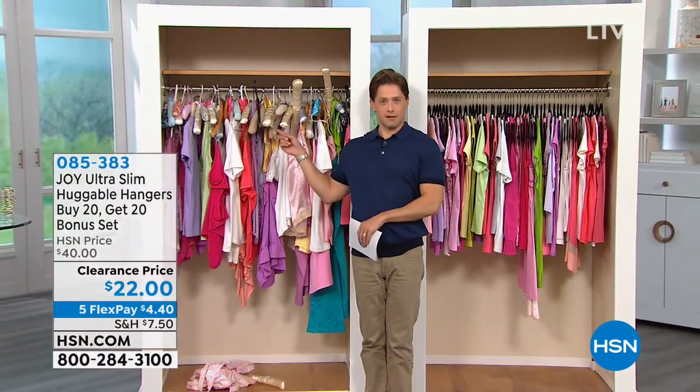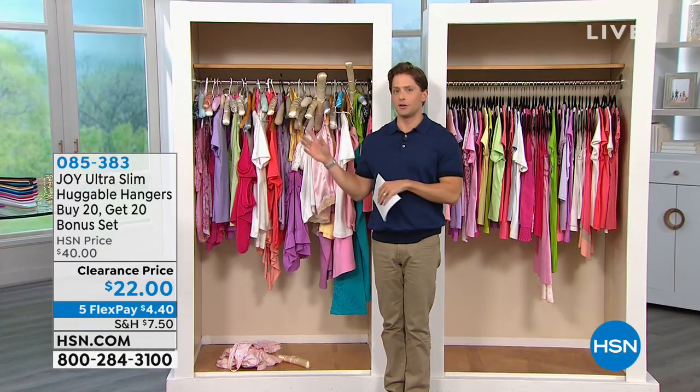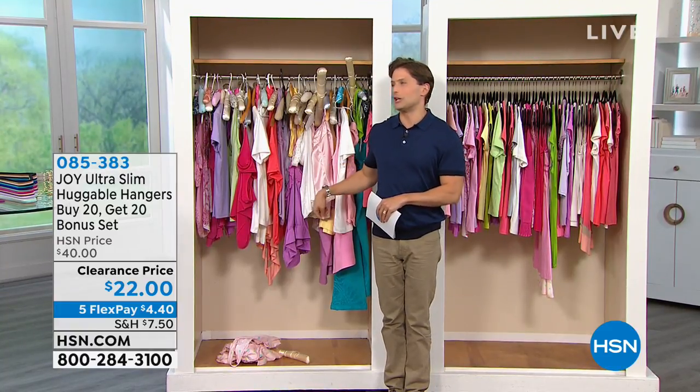Is this your closet? Do you want this to be your closet? Have you been staring at this for years saying, I gotta do something about this? Have you watched Marie Kondo and said, there's gotta be a way to have my closet look like this? Are we all trying to make our lives look more streamlined and simple and less cluttered? Well, you can do it with hangers. You don't have to sacrifice a single shirt that you love. You don't have to toss out a single dress that you've fallen in love with.